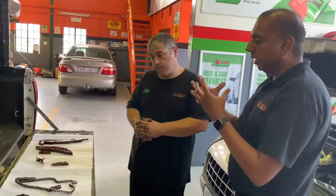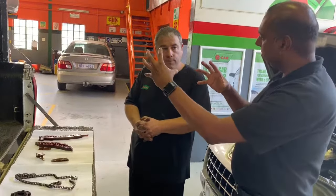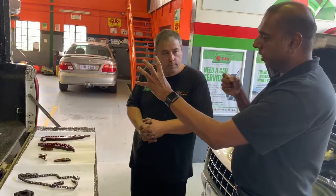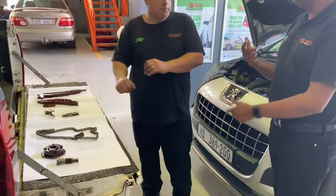Exactly, almost like a bicycle chain. You pull the wheel further apart from the center sprocket to keep tension on the chain itself. The tensioner does that, so it doesn't jump off. Yeah, exactly.